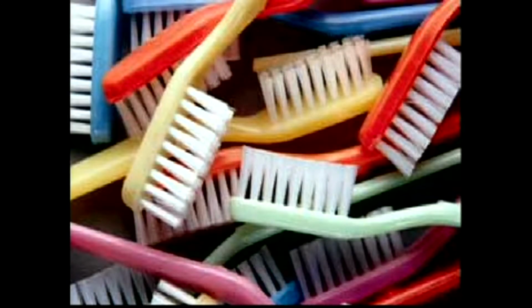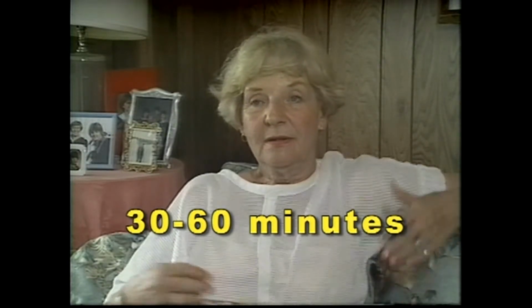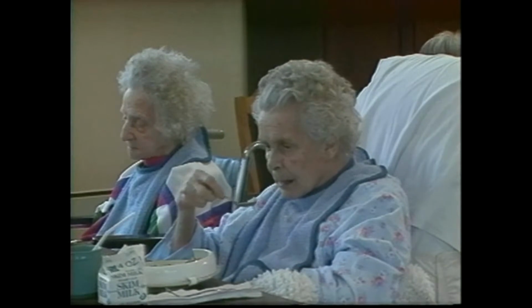Good oral hygiene after eating is essential to remove any food debris from the mouth. Individuals with dysphagia should remain upright for 30 to 60 minutes after a meal to reduce the incidence of aspiration. The head of the bed should be elevated at least 6 inches or 30 degrees at all times to reduce the risk of aspiration.